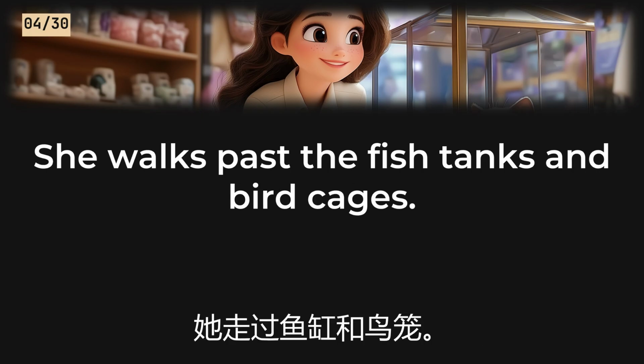She walks past the fish tanks and bird cages. She walks past. The fish tanks. And bird cages. She walks past the fish tanks and bird cages.